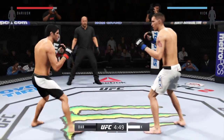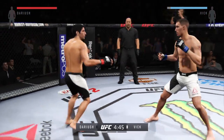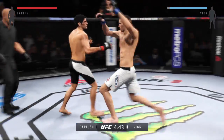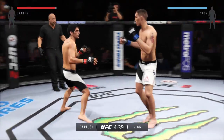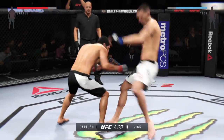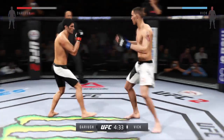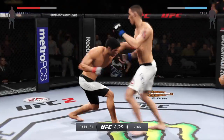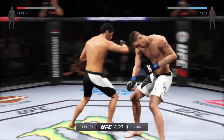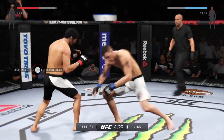Reach advantages, when used correctly, are one of the best advantages to have in mixed martial arts. You can hit your opponent, and they can't hit you. Nice jab by Vick. He's doing a great job of mixing things up here, keeping it unpredictable. Nice hook to the body. Now they're turning it up. And he lands a very nice combination. He continues to score with his strikes.